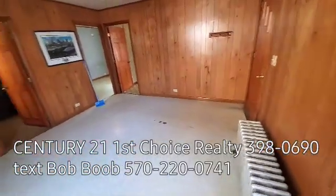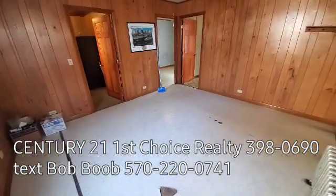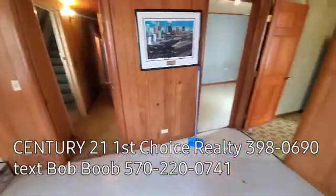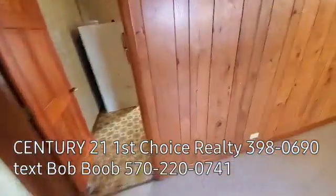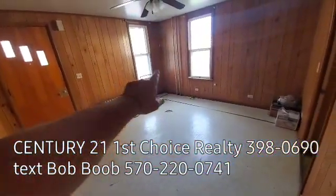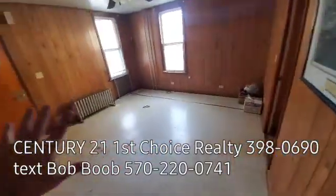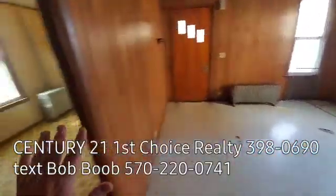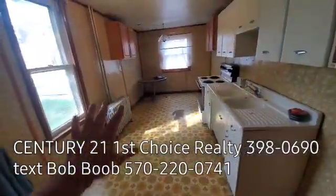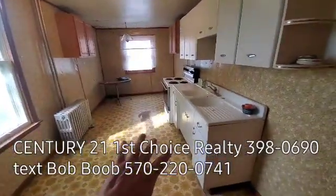You can see here we walk into a living room. The first unit, in the front on the first floor, is just going to be a small 1-bedroom. Let me spin around here a little bit, hope I don't give you vertigo. It's a good 13, 14 by 12, so this would be your living room area. Then on the first floor you have a long, narrow eating kitchen area.